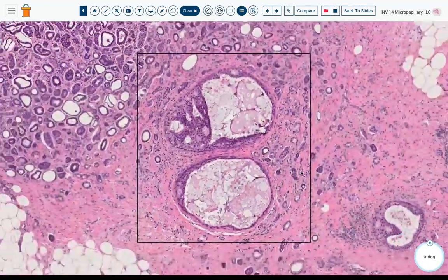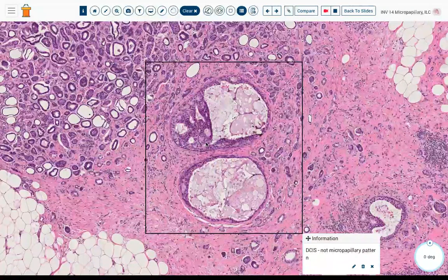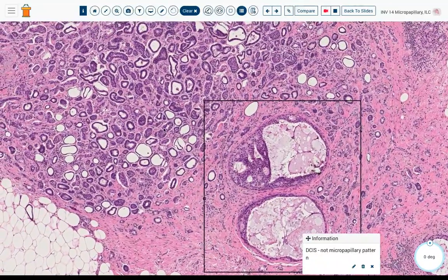So here, if you look at the DCIS associated with this cancer, it's actually a cribriform pattern. So you actually don't see micropapillary DCIS associated with invasive micropapillary carcinoma very often. So we think they're not necessarily biologically related. It's sort of a morphologic mimic of these two structures to each other.